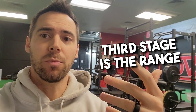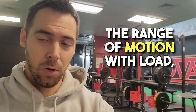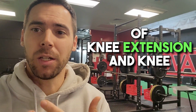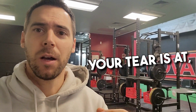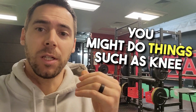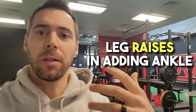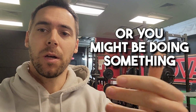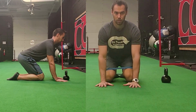Third stage is the range of motion stage. So just as we were progressing the range of motion with load gradually, we want to start getting full range of motion of knee extension and knee flexion back. So again, depending on where your tear is at, you might do things such as knee extensions, quad sets, leg raises, and adding ankle weights with these tasks, or you might be doing something such as a child rocker where you're trying to sit deeper and deeper into that range of motion.